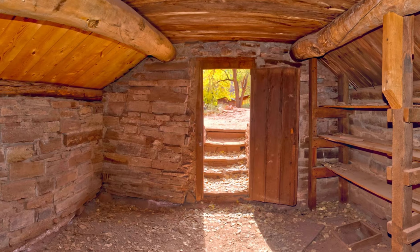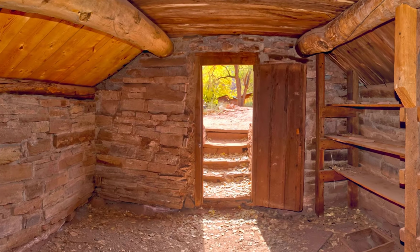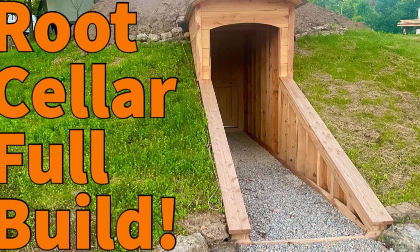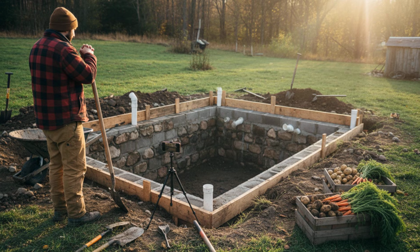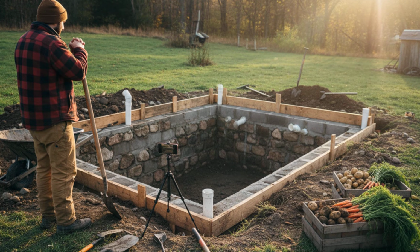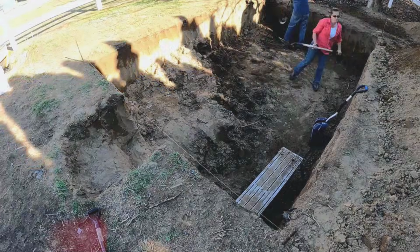The answer was always the same. They built a room in the ground. Some of these modern builders are documenting their work in extraordinary detail. A homesteader in western Pennsylvania filmed his entire root cellar build online, from initial excavation through the first harvest storage.